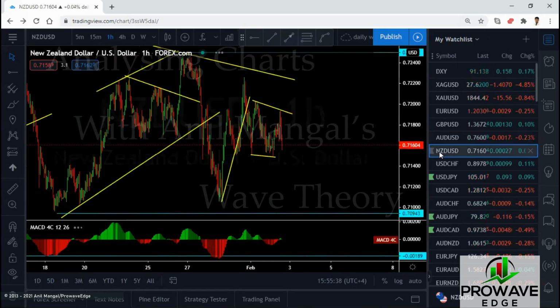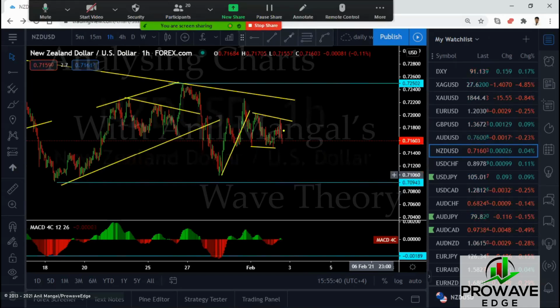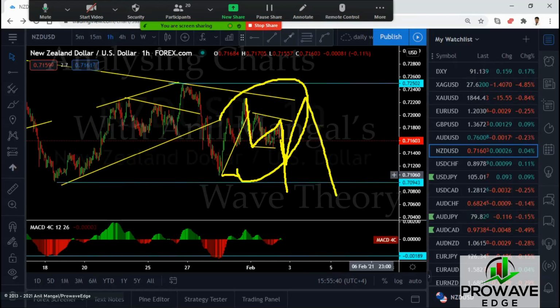New Zealand. New Zealand is in the sideways, and you can see this pattern here. We knew this was going to come back. It might just come to about this level. You're going to get something like 1, 2, 3. Can they come all the way here? I don't think so. I think there's a good chance they can come here and go back up there and then come down, kind of making a bigger flat in the middle there.